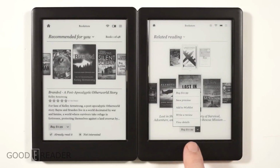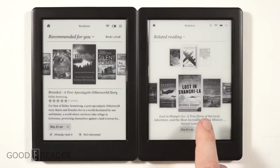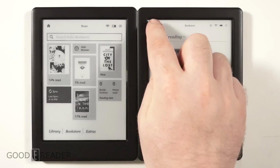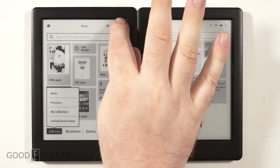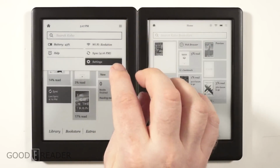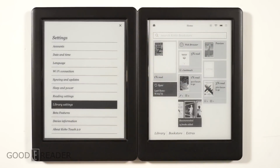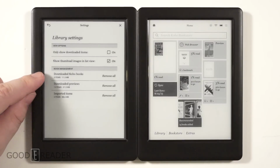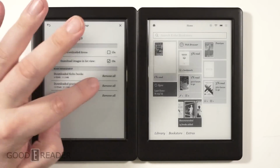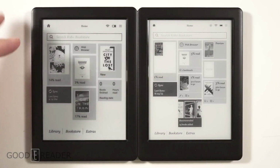You could even, instead of buying it, you can view details, review it, or download a free preview. And any preview that you download will appear under here. You got it. And then if you want to delete the previews under settings, under library settings, there's an option here to delete previews, import items, download Kobo eBooks, as well as remove all of that type of stuff as well.